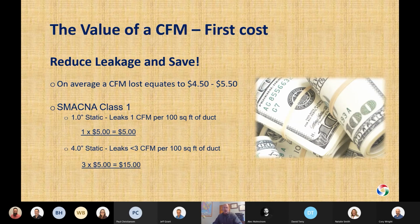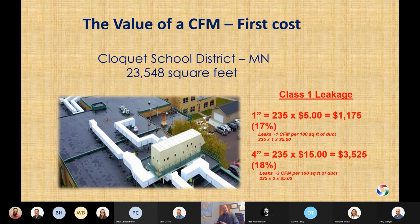And at 4 inches, we're going to be losing 3 at that 100 square foot, so $15. So now all of a sudden, instead of $7,000 being lost in CFM wasted, we're only losing about $1,100. And at 4-inch static, we're only losing about $3,500 versus $20,000. So right there's the huge savings that you're going to see and you can equate.